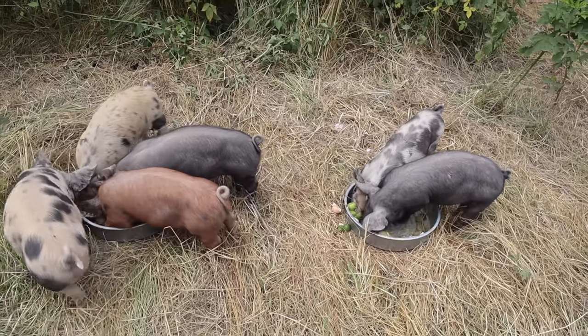Very little goes to waste here. I filled a bucket of carrot tops and cucumber ends from chopping up all that kimchi. And so I'm taking that down to the pigs. They love these scraps. There we go.